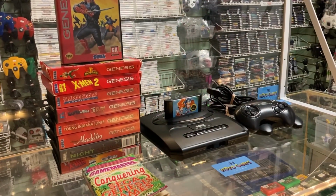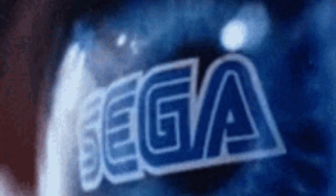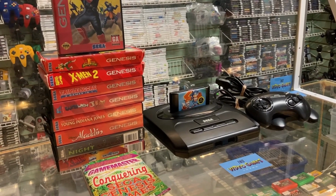All right, so we got a really nice trade here. We got some Sega Genesis traded in. Most of the games are CIB, and there's some really good ones in here.